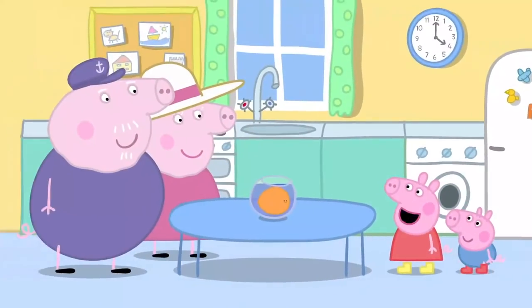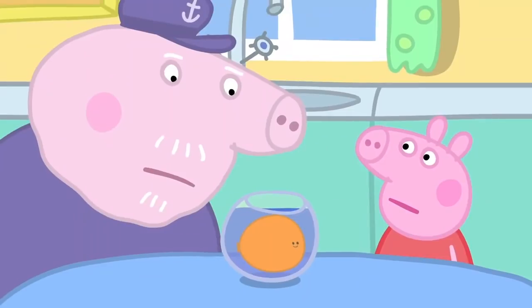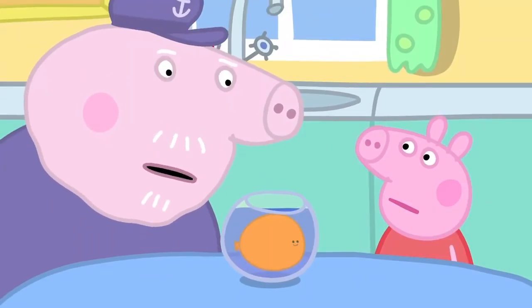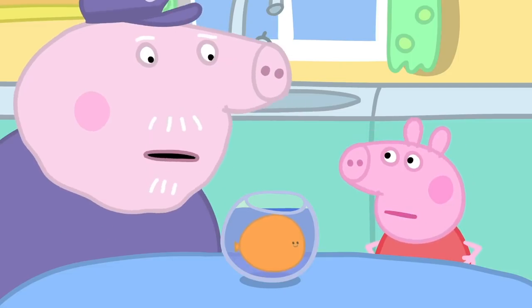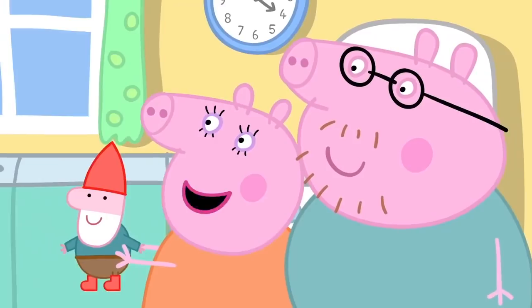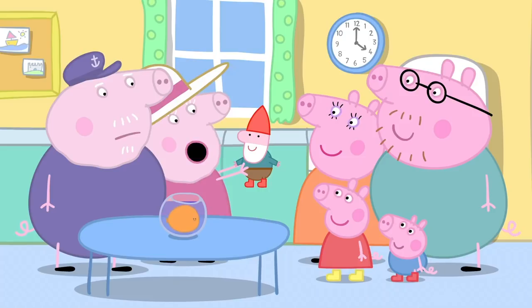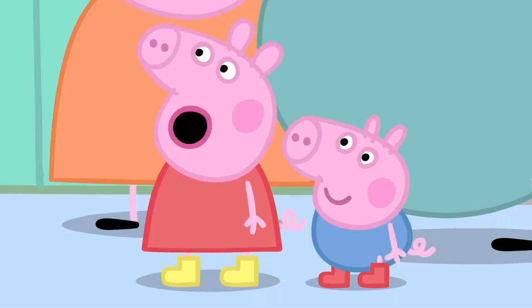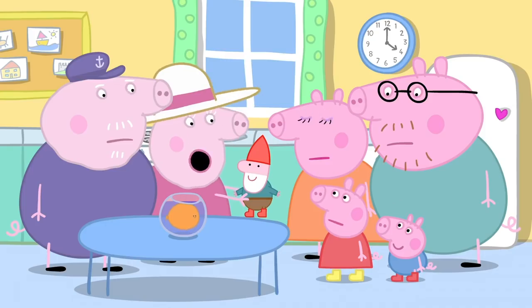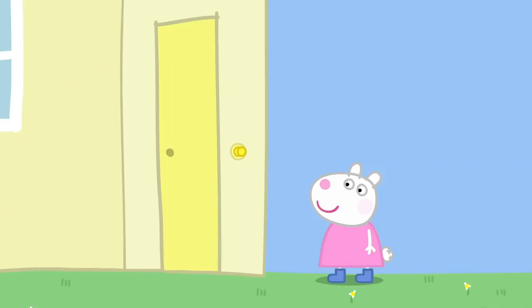Granny Pig, Grandpa Pig, Goldie! What has Grandpa done to you? She has filled out a bit, hasn't she? Naughty Grandpa! You fed her too much. She was always hungry. We've brought you some presents from Italy. Look, Grandpa, a beautiful garden gnome. Oh, you really shouldn't have. Granny, has my postcard arrived? No, Peppa, not yet. Oh, that's my postcard.